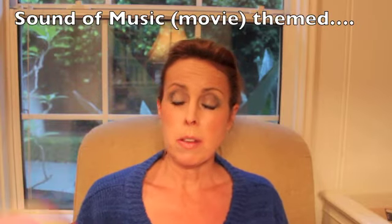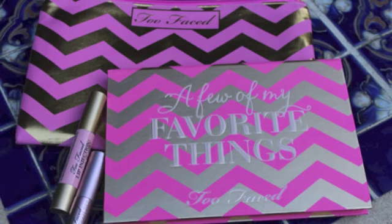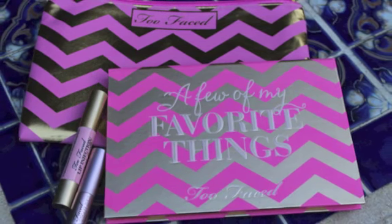Hi, it's Megan. I wanted to review the Too Faced A Few of My Favorite Things. It's a palette, but more than a palette, because you get a Better Than Sex mascara and an exclusive color lip injection color, Bambi Bee Sting. So this is Bambi Bee Sting. It's a pinky nude, which actually looks, I think, better on camera than in person, but it is pretty in person too. So this is how it comes. It comes with a little bag.